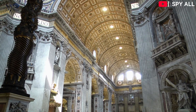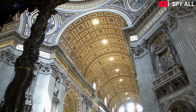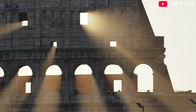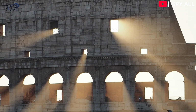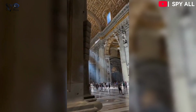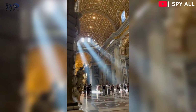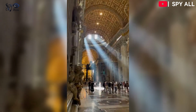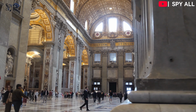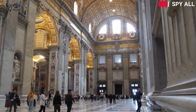5. The Dome of St. Peter's Basilica is a masterpiece of light and architecture. Michelangelo's design of St. Peter's dome goes beyond grandeur. It masterfully uses light to evoke the divine. The dome is ringed with strategically placed windows that allow sunlight to pour through, casting a radiant glow across the interior of the basilica. As the light shifts throughout the day, it illuminates different parts of the church, creating a dynamic and almost heavenly atmosphere.